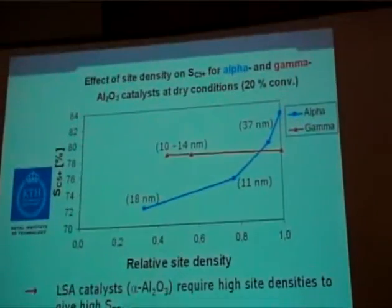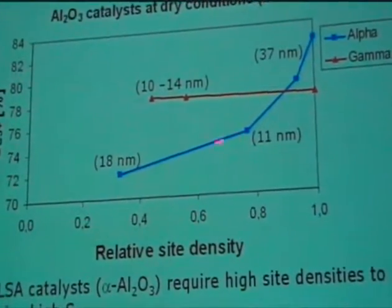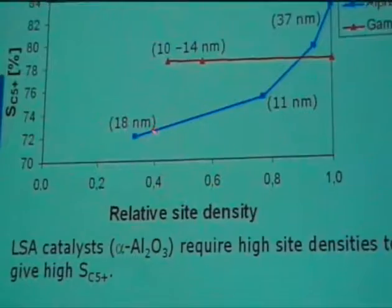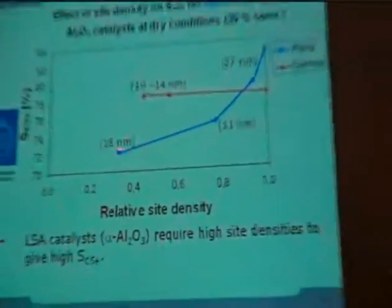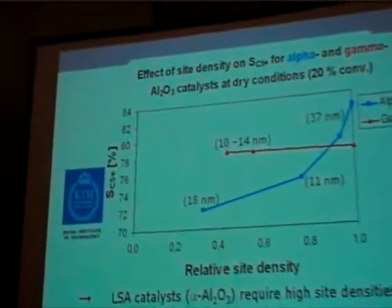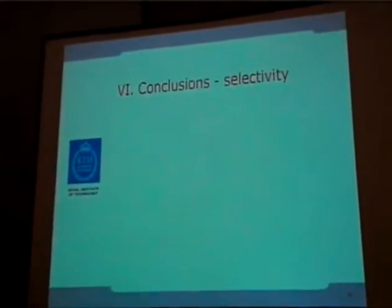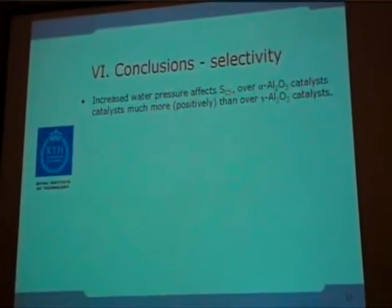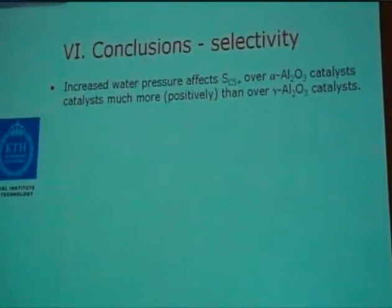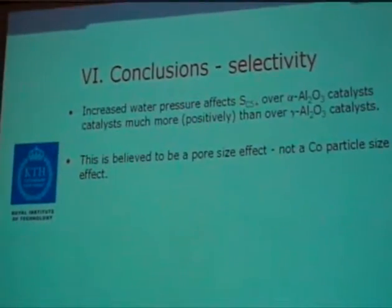And if I add the cobalt particle size here, you can see that these 2 points are the microemulsion made catalyst. And here, when I increase the particle size from 11 to 18 nanometers, I don't see an increased selectivity. I only see a decrease, which is, I think, due to the lower site density that I obtained. So the conclusion is that I cannot see any cobalt particle size effect on the selectivity from my experiments. We saw that the increased water pressure affects the selectivity to C5+ over the alpha catalyst much more positively than over the gamma catalyst. And I believe that this is a pore size effect and not a cobalt particle size effect.